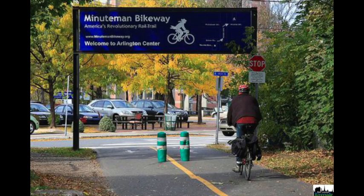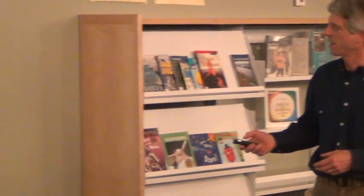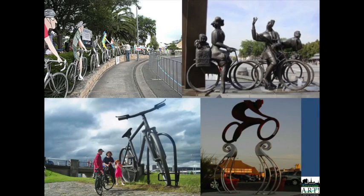So in Boston, they built a trail many years ago, one of the first multi-use urban trails, the Minuteman Bikeway, and they had enough sense to put a sign like this up that gave you some wayfinding cues, a little bit of placemaking, and welcomed you through a gateway to the Arlington Center. Other communities have gone farther. They've really celebrated this type of transportation and made it into something much more fun.